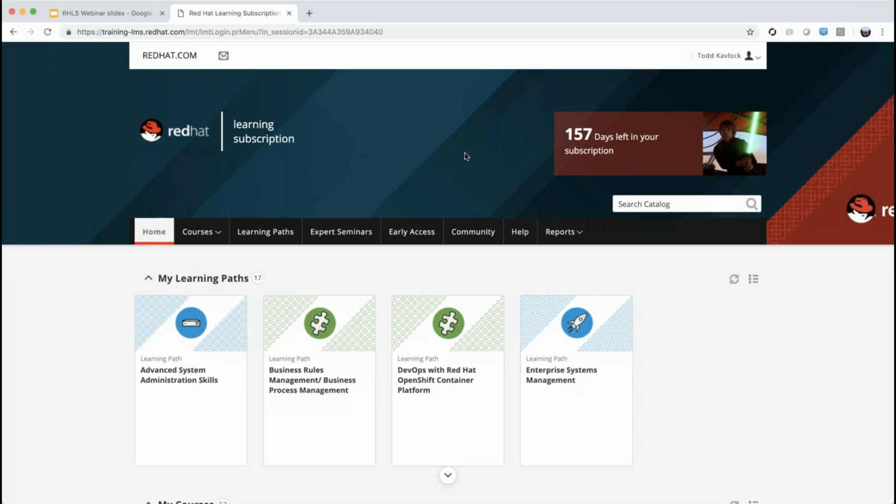A lot of the success that we see within the learning subscription is based on setting goals throughout that full year. Some people want to make sure that they get certified as a system administrator, and then want to move towards becoming a certified engineer, and then maybe a certification in Ansible and Satellite. We want it to be really apparent where you are in that year, so that you can set benchmarks for yourself throughout.